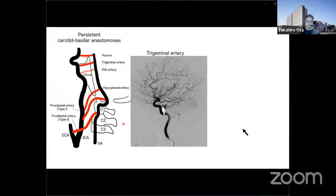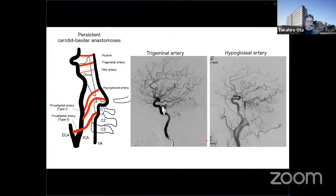For example, this case shows a persistent trigeminal artery coming from the carotid artery, supplying the basilar artery and bilateral SCA. As you can see in the right photo, the hypoglossal artery from the carotid artery supplies the whole basilar artery.